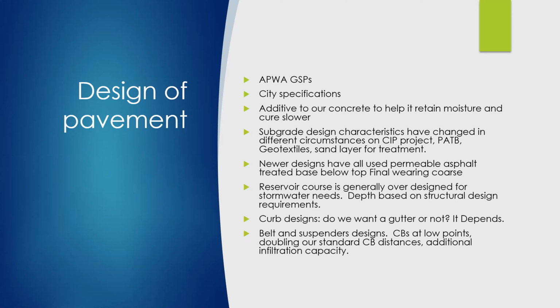And curb designs, that's another question that we go back and forth on. Do we need a gutter or not? And the answer is really it depends. And you'll see later with our operations and maintenance the reason we are going back and forth. But generally, we do install with a belt and suspenders design, especially when we're doing retrofits.